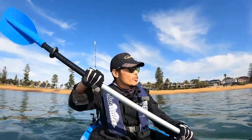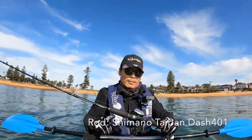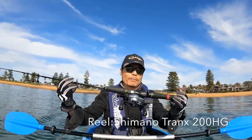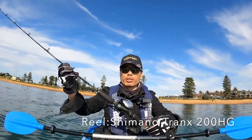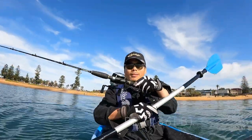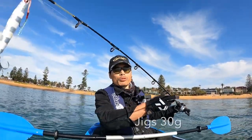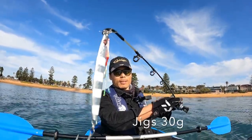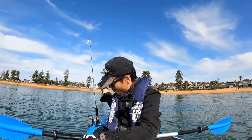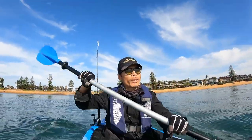So today, I still use my fishing gear. The rod is a Shimano Taipan and the reel is a Shimano Tranx 200 HG. The PE number is number 2, about 36 pounds, and the leader is 35 pounds. I use a 30 gram metal, just want to go jigging here, chasing some kingfish. Yeah, one little tenor.